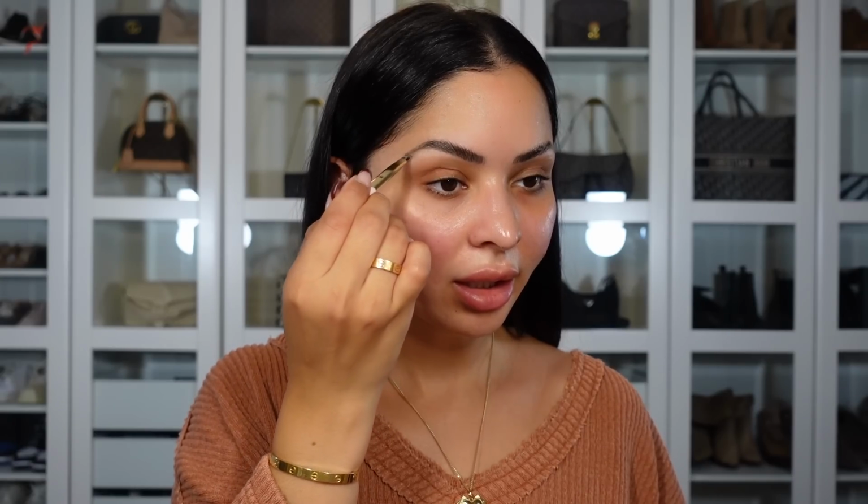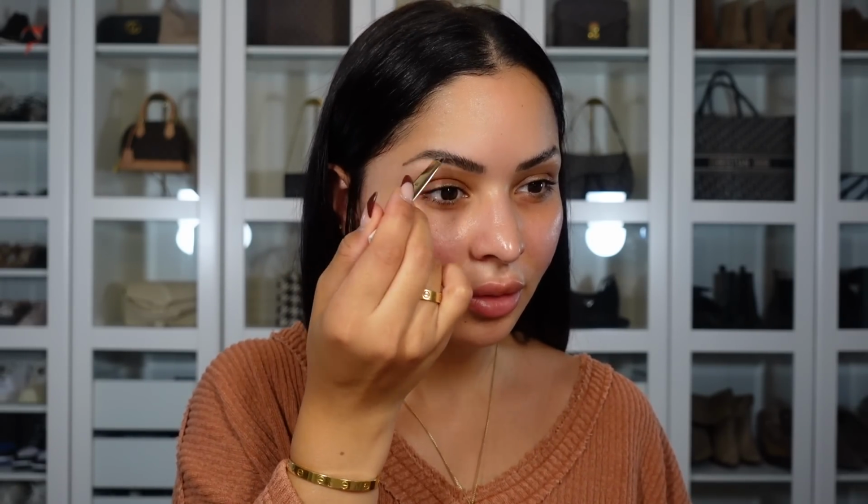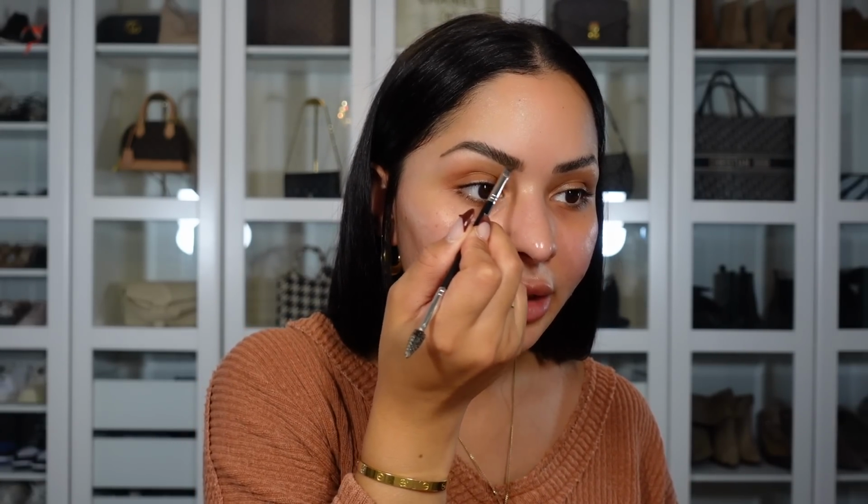I kind of just want to add a little bit more color and definition and make them look a little bit more full. But you know what? Let's just try it out with one of the brushes that I typically use for my brows. I feel like this will make it a little bit easier. Okay, so I'm going to take this brush right here by Anastasia, and I'm going to, oh yeah, you see, that's a little bit better.